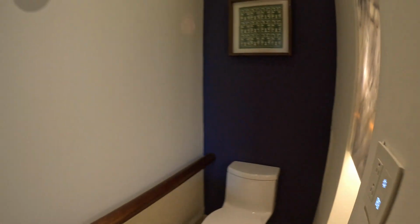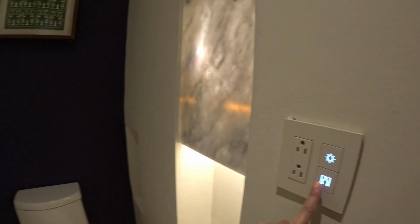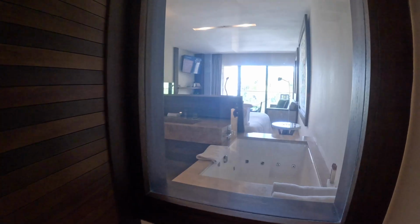So you have a separate toilet area. So this has a door on it. And then what I found interesting is if you hit this button here, the toilet is open to the room. So you hit that and it goes frosted. I'm not sure why you'd want to have your toilet area open like that, but whatever.